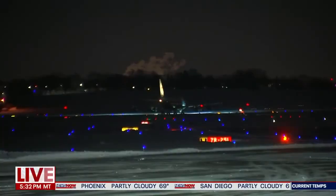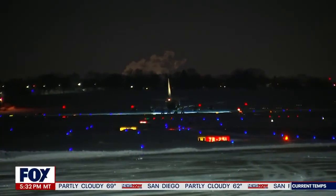I do want to show everybody, it looks like we have Air Force Two just coming in to Milwaukee right now. And this was pretty much right on time.